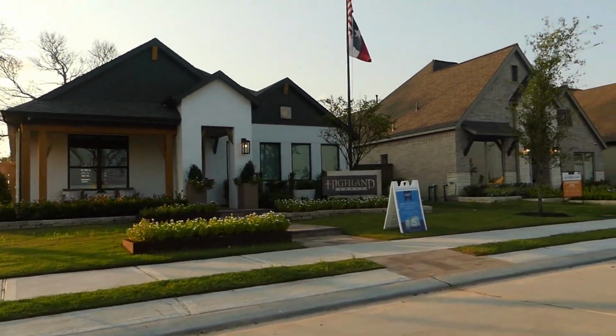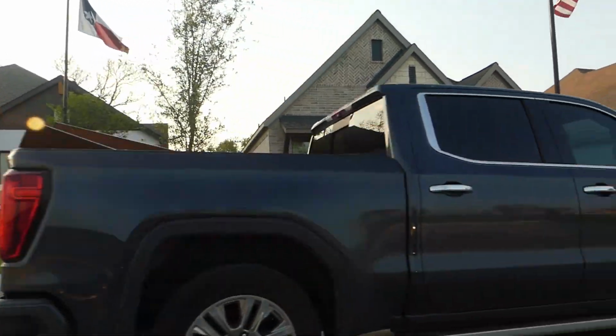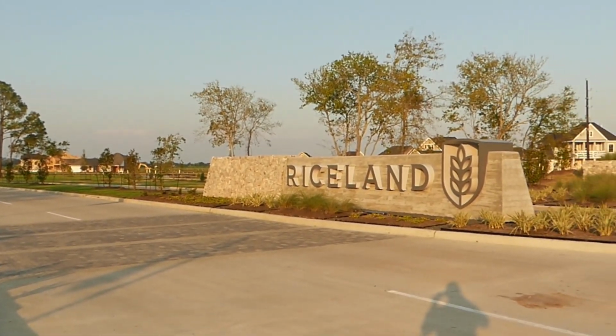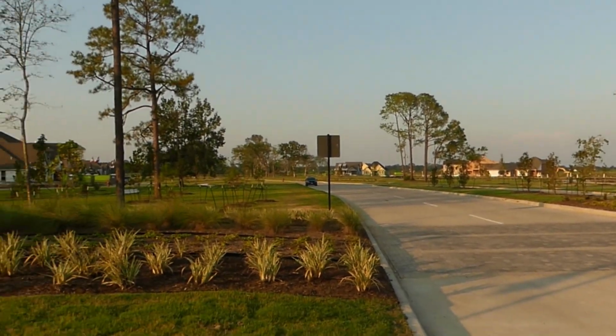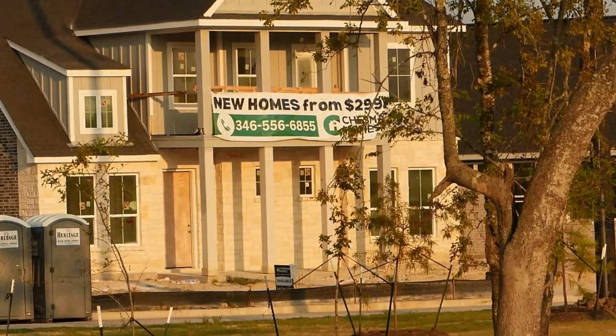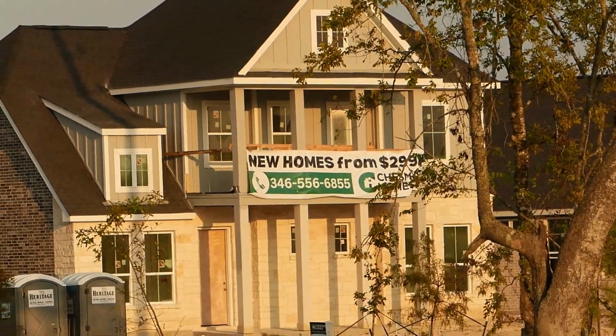They're going to have alley load product, which is going to have the garage in the back of the house, and they're going to have these little alleys so that you can leave out there. That way the houses are going to be more narrow, and they'll have a garage in the back of the house. These homes are going to look a lot smaller than what they are now.